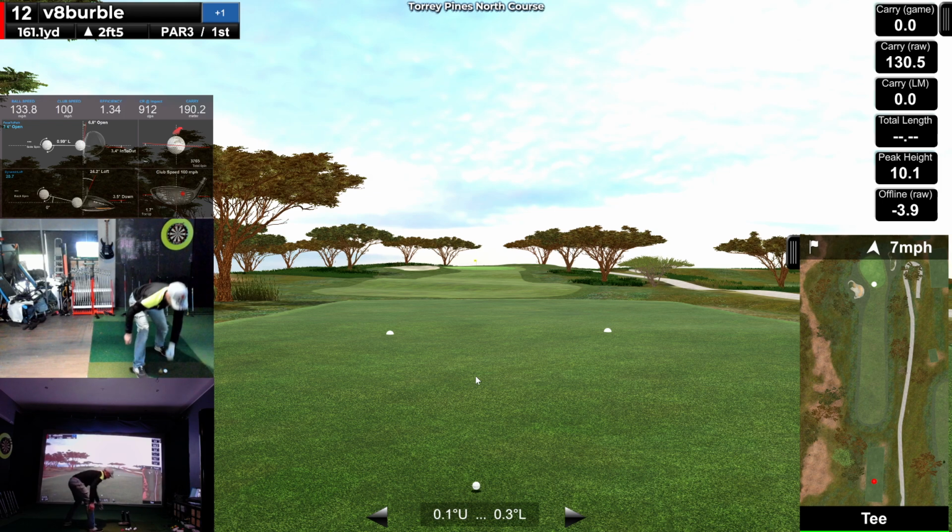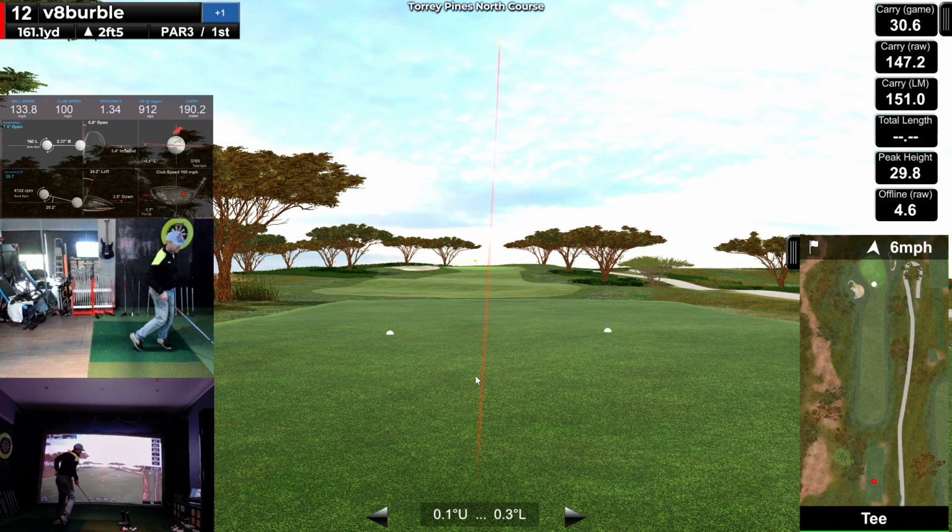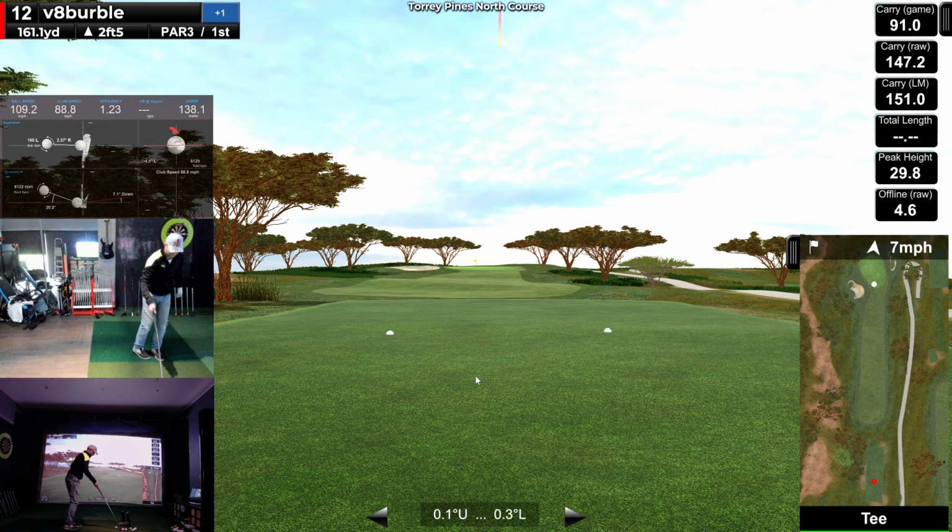Oh, still one over. 161. Here we go, that 8-iron. It's the 8-iron. It's the perfect distance. Over club. Can't hit it. Short and right.